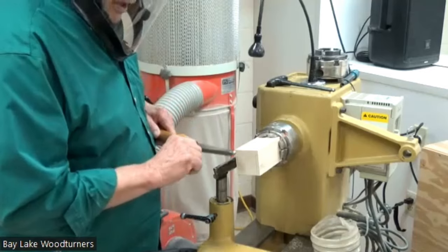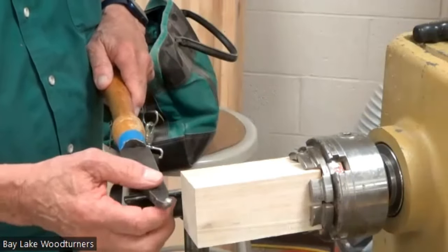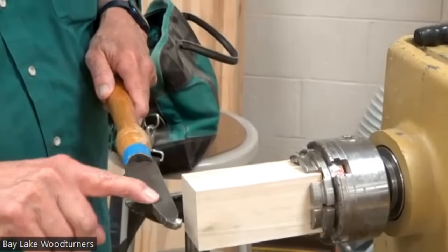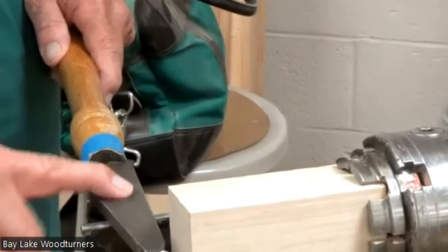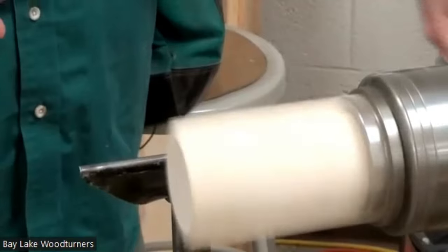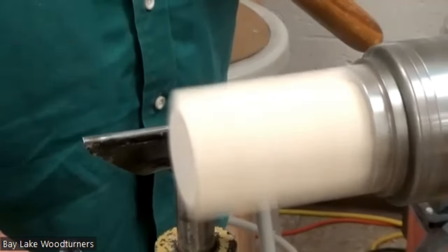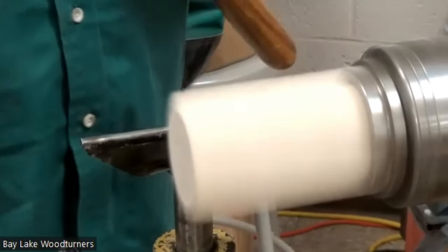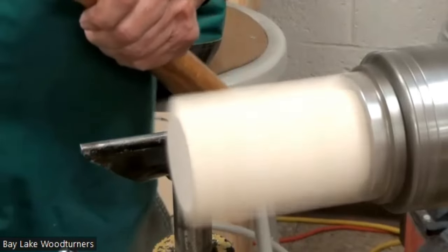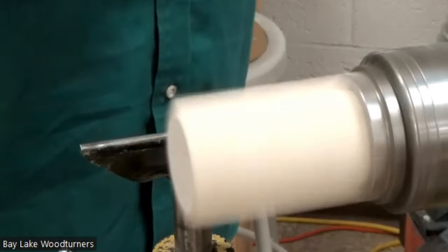We call it the stabilizer because let's just say you're doing some hollowing like on a box. The deeper you go, the stronger this tool gets. The further you go over the tool rest, the thicker the steel is that's out there. So this was developed during the pandemic, and I'm always playing with tools, and I'm having a tendency now to use this one more so than the Viceroy tool. But the world goes around and things will change.